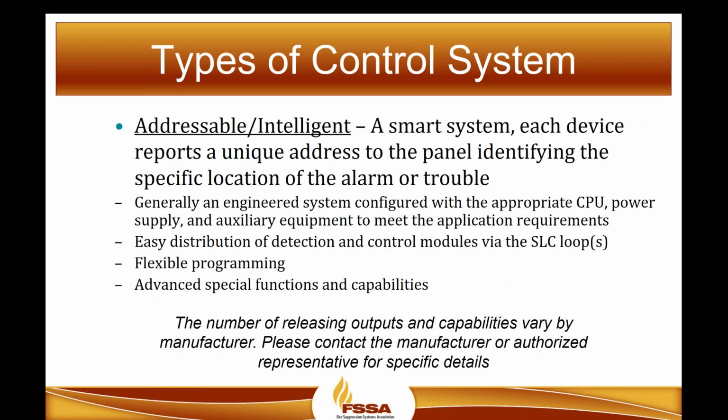Everything, as far as input and output function, is really going to come back to the programming of the system. It's a much more sophisticated system and much more flexible for programming compared to a conventional system. It typically has much more advanced functions and capabilities, where you have the ability to write in some type of logic, such as cross zoning, or if it's incorporating heat detection or flame detection, the heat or the flame still needs to be active for this to happen. So it can be much more sophisticated.